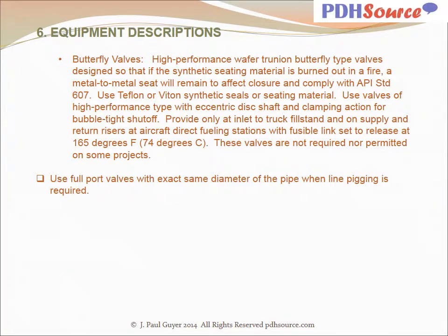High-performance wafer trunnion butterfly type valves designed so that if the synthetic seating material is burned out in a fire, a metal-to-metal seat will remain to effect closure and comply with API standard 607. Use Teflon or Viton synthetic seals or seating material. Use valves of high-performance type with eccentric disc shaft and clamping action for bubble-tight shutoff.